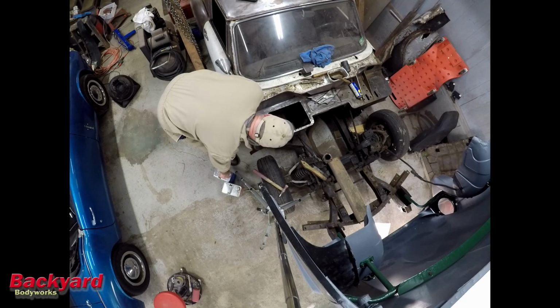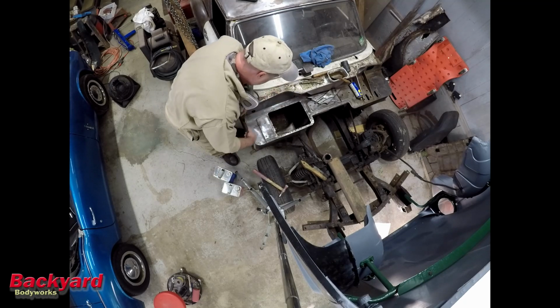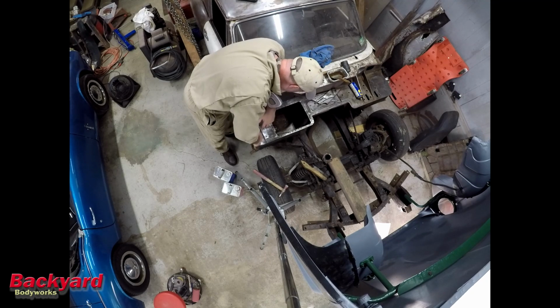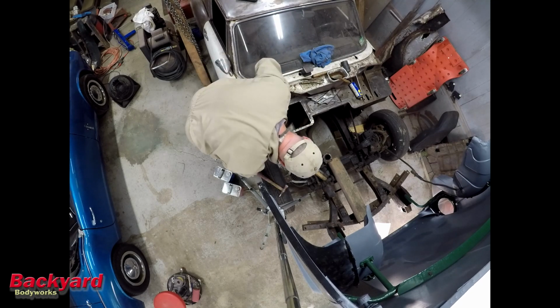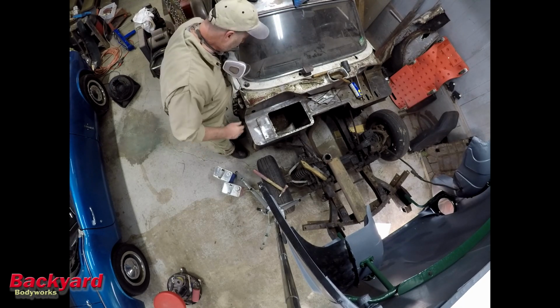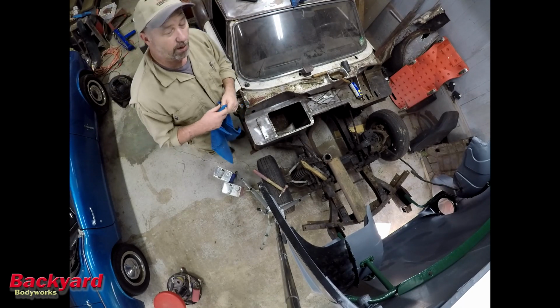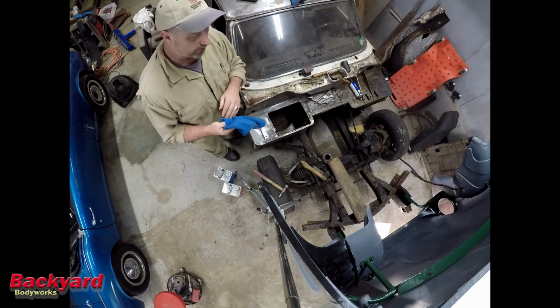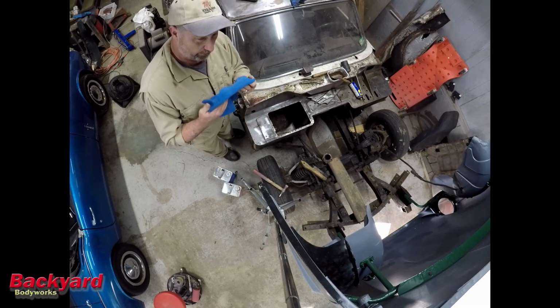Acetone's expensive, and I don't feel like using acetone on that just to get it off when I'm going to replace the floor anyway. But that bulkhead is in really good shape. I'm very pleased with it. I want to make sure that I don't get the two rags mixed up. I don't want to wipe my face with the rag I've been cleaning the stripper off with.